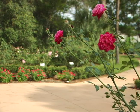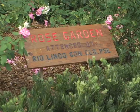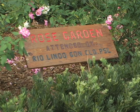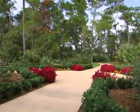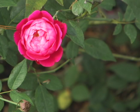If you have any questions about roses, please feel free to come by the Botanical Garden and check out our display garden. The display garden here is maintained by the Rio Lindo Garden Club. It's a wonderful example of just what really works successfully here in Florida.